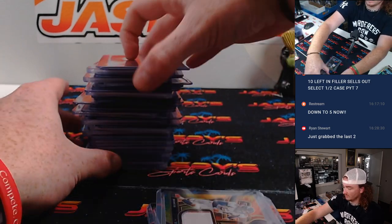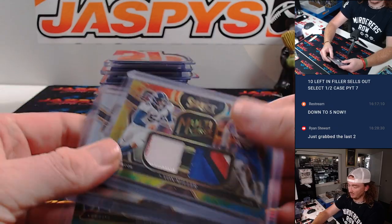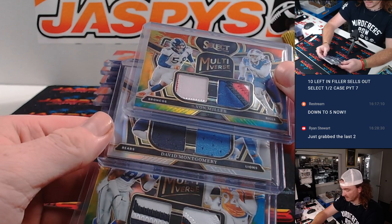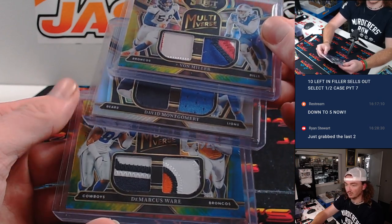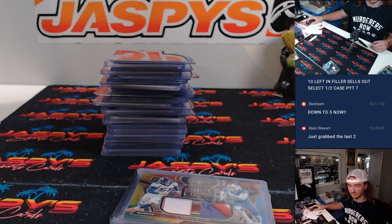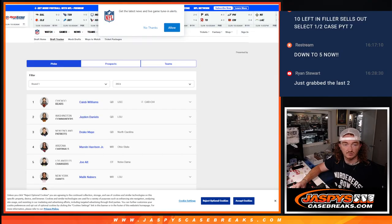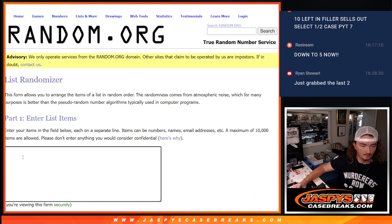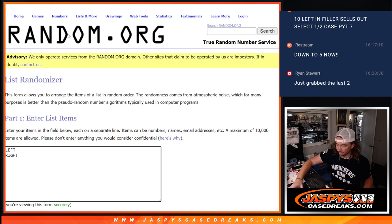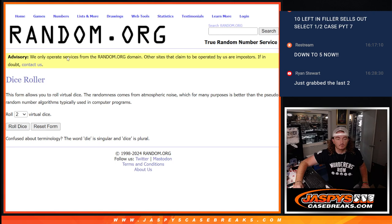All right. So let's go ahead and randomize left side and right side. So no matter what, Denver, you're getting one of the tie-dye ones, either Von Miller or DeMarcus Ware. So let's go ahead, flip this. We'll go here. I'm just going to type in left. And I'm going to type in right. And we're just going to roll these dice here. If it lands on left side, all the left teams will get. If it lands on the right side, the right teams.